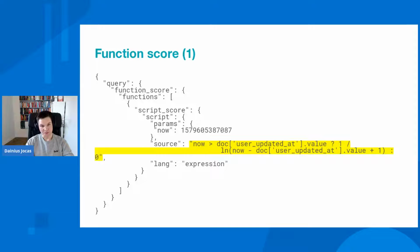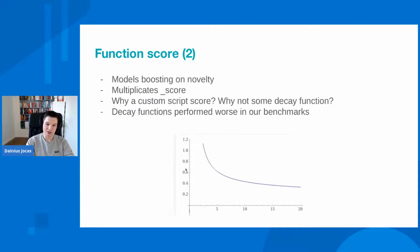So the third part, let's talk about the function score. The function score is queries such as this one. Elasticsearch provides us with many functions, and here is an example of a function score usage from a year ago, where we used a script score, where we scored our documents based on how recently the document was updated in our indices. Basically, what the query in the previous slide did was that it boosted hits of a query based on novelty, meaning that the newer the document was, the higher it should appear in the hit list.